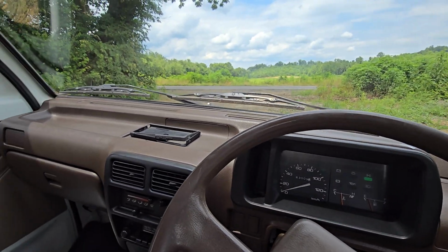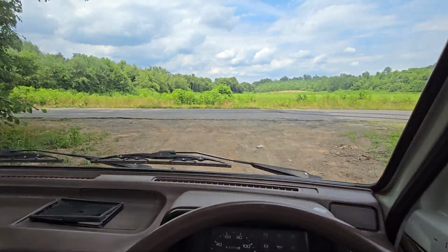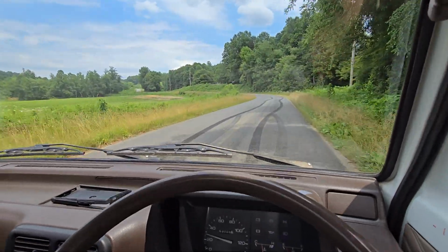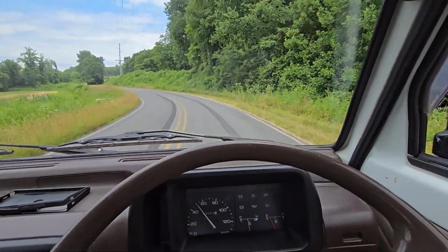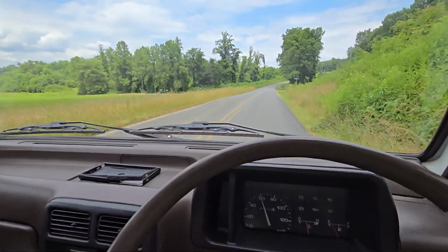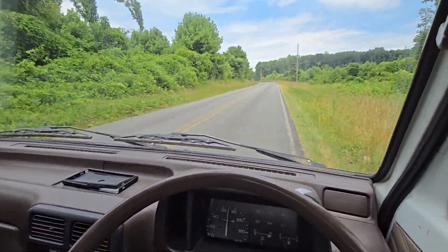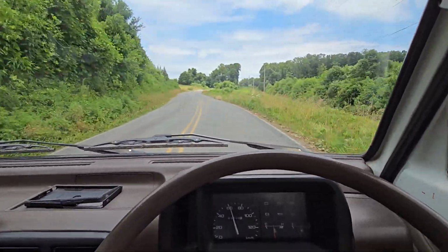Okay, let's get started. Here we go. Second gear. I'm beginning to believe that some of these older trucks have more power than the newer ones. Well, I guess it depends on how they take care of them. This is a 1991, and it is super tight, and it's just got so much power. I mean, 80 kilometers there, and now we're in fifth gear.